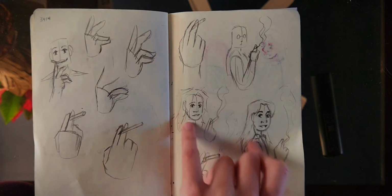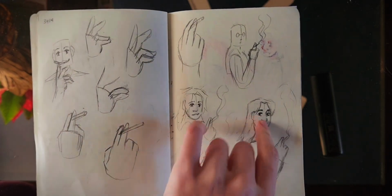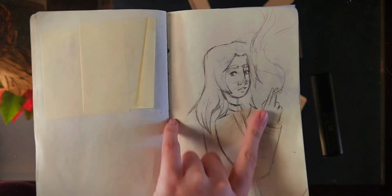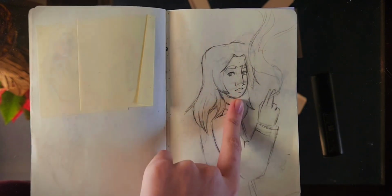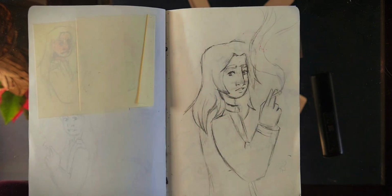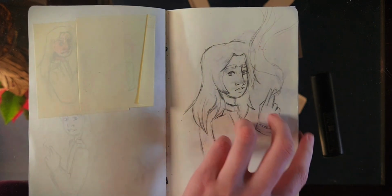This is some thumbnailing for another drawing I was doing with my partner. And then this is what the final ended up like. I don't like this. For some reason, I just don't like how it turned out. I don't think it's bad by any means, but I just don't like it.